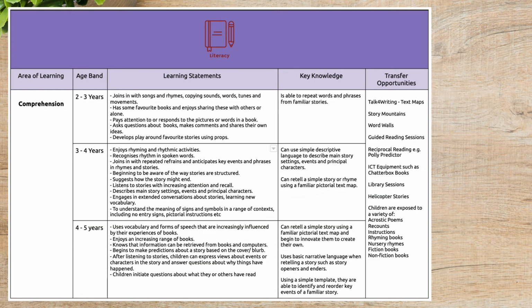This is, for example, the literacy one. You can see there's key knowledge, so there are certain things that we feel students should know. And for this one, I didn't include the early learner goals because that's not the focus. The focus is really those age bands and seeing how students develop in those areas.